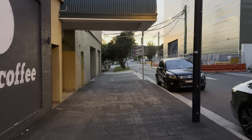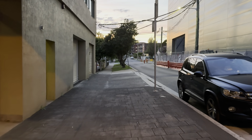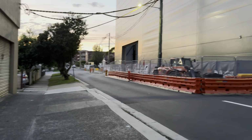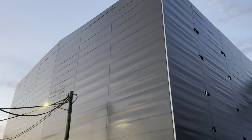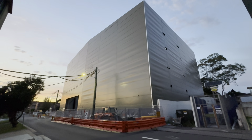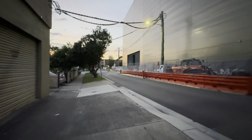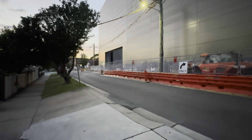I do work around here as well, so when this opens, if I'm still here, it might be pretty useful. But anyway, there's this big building here. Might do an ultra wide for that one. Be exciting when this opens.